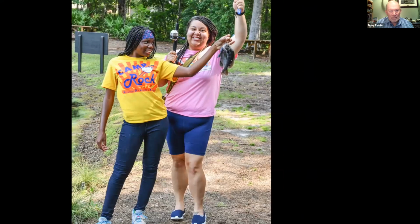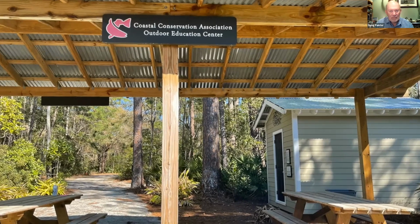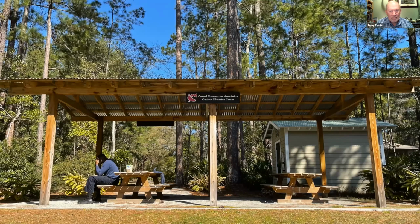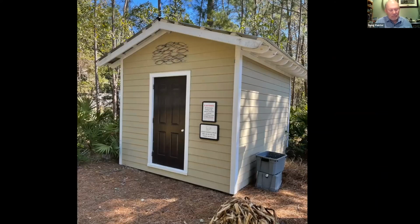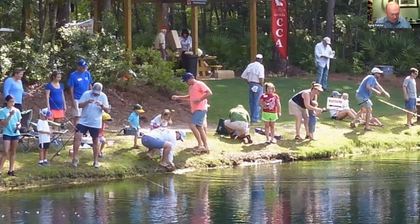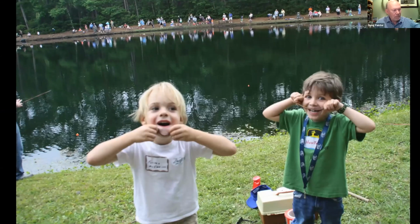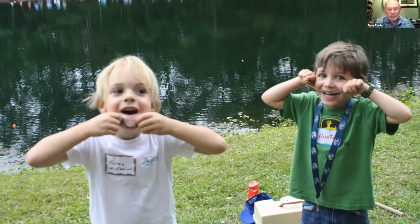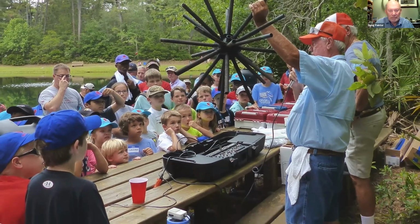The Outdoor Education Center was built in 2017 thanks to donations from our CCA members and landing residents. As a result, the Castaway Club was born. The center encourages family outings and educational events for on-island youth. Our programs combine nature education along with family fishing opportunities.